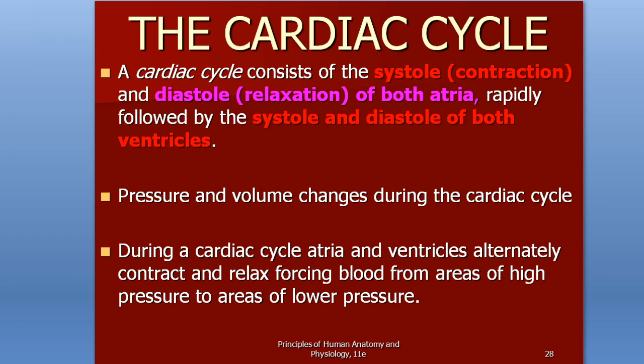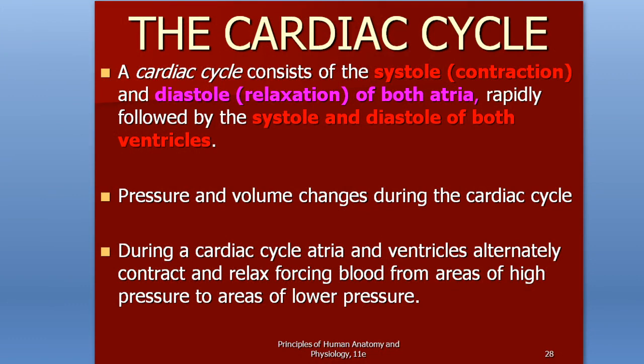So it says a cardiac cycle consists of systole and diastole of both atria, rapidly followed by systole and diastole of both ventricles. Systole means contraction. Diastole means relaxation. So the heart has to have the atria contract and then relax, followed by the ventricles contracting and relaxing. So when the atria contract, relax, ventricles contract, relax, now you have one heartbeat. So that heartbeat is called a cardiac cycle.